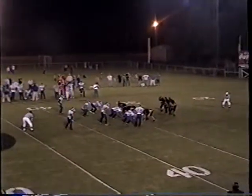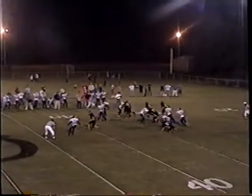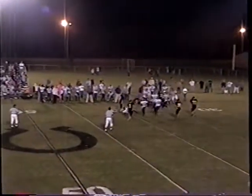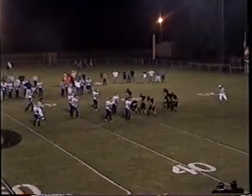Full set backfield. Frazier quarterback. Frazier on the keeper around the right side. Frazier looking for running room. Second down 10, Mustangs at the ball at the 35 yard line.